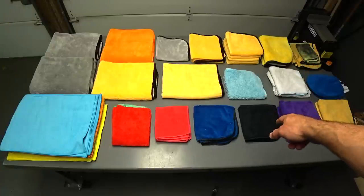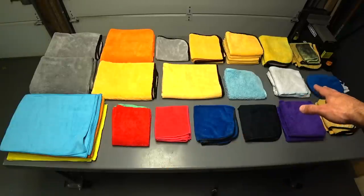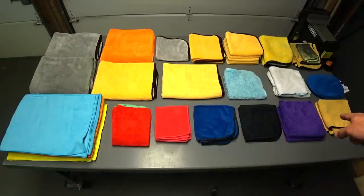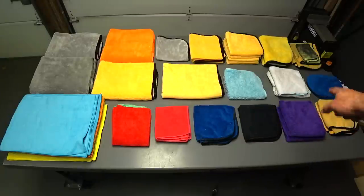And I remember when I first got those, the first time I washed them, the color came out all over the place. It totally made a mess out of my washing machine. So these towels up front, not a big fan of them. I don't use them anymore. The purple towel is good to have around. If you're doing furniture or a very, very fine, delicate surface, that's a good towel to have around.